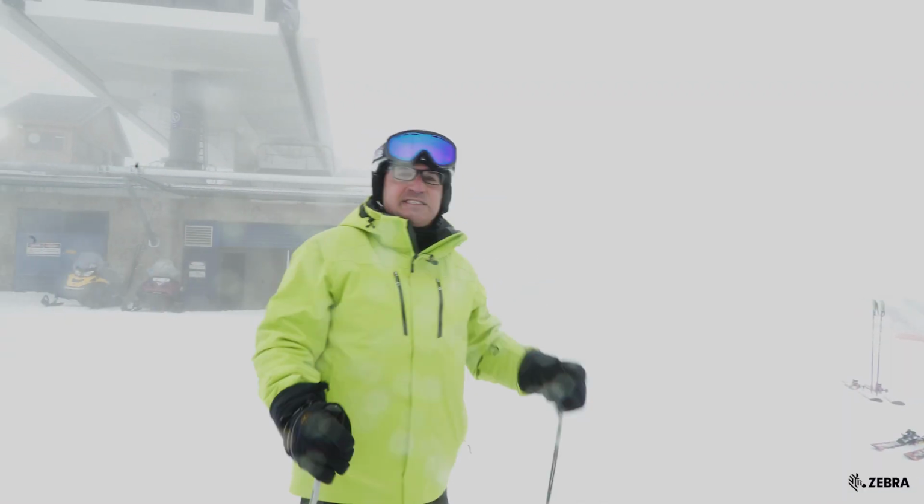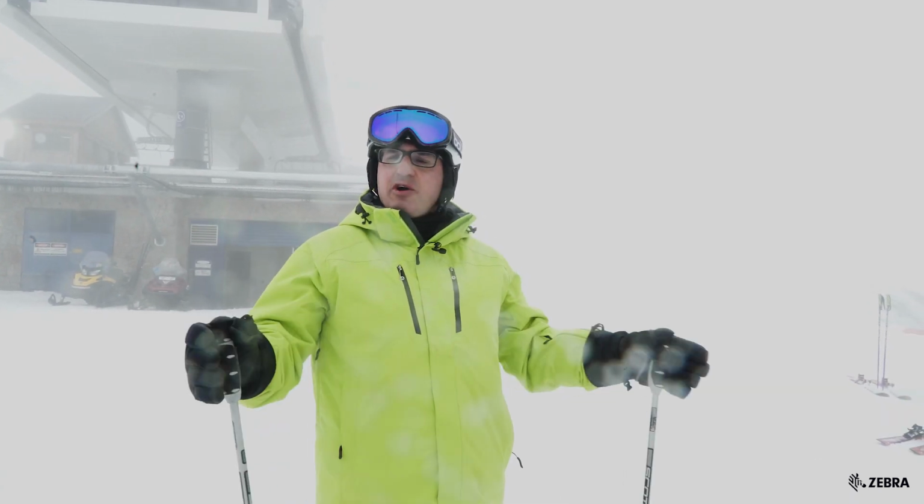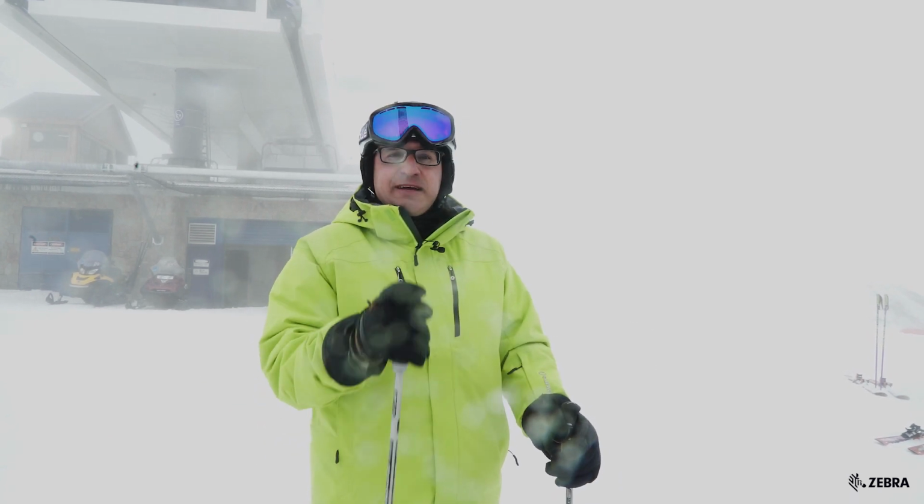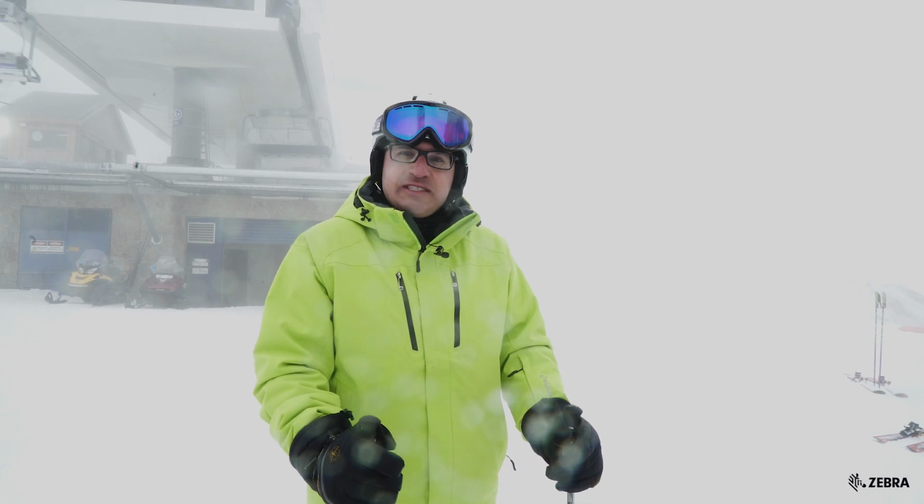Well, as you can see, it's not summery up here at Mount Buller at all. So what does that mean when it comes to selecting computer devices that need to work in this harsh environment? Well, it means you need a highly rugged device. Now, let's not just take my word for it. Let's go and have a chat with the IT manager here at the Buller Ski Lift Company.